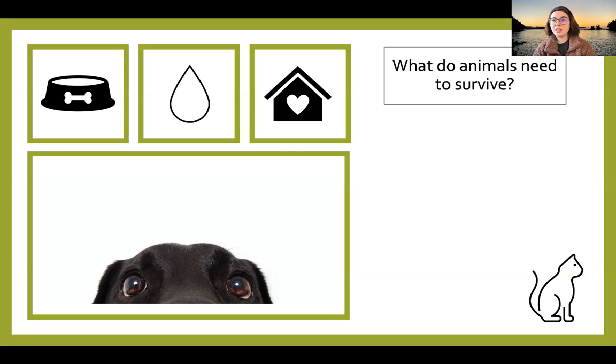And the last thing they need is some kind of shelter. And this can mean, maybe they dig a den in the snow. Maybe they go find a cave to hide in. Maybe they climb up a tree. But they need somewhere where they can run away from predators. They can get a good night's rest. Maybe even where they store food. And so these 3 things are really, really what helps animals survive in the natural world.